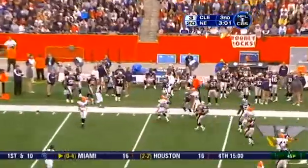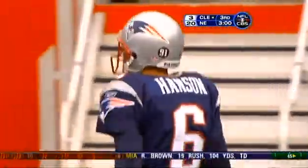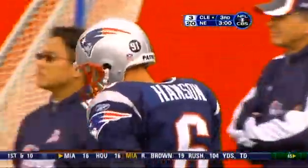This kick, once again, off to the right side of the field, off the foot of Chris Hanson, and pretty good field position once again for the Cleveland Browns.